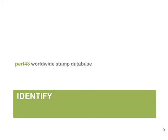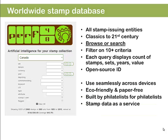Let's start with identify. Perf48 is a worldwide stamp database. It has all of the stamp issuing entities of the world, from the classics right through to recent times. You can browse or search the data using over 10 filtering criteria. Each query displays a count of the stamps, the sets, the years, the value, and we use an open source ID. You can use perf48 seamlessly across devices. It's eco-friendly and paper-free. It's built by philatelists for philatelists. It's stamp data as a service.